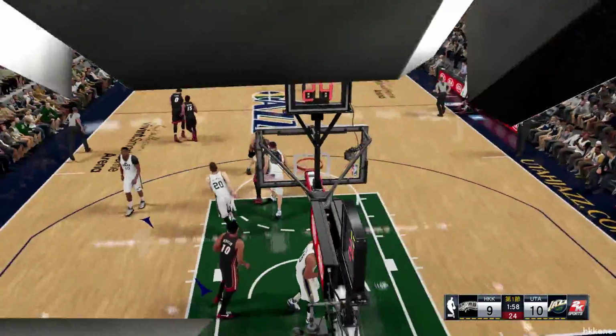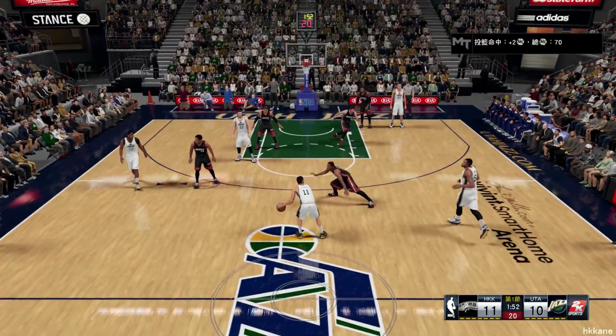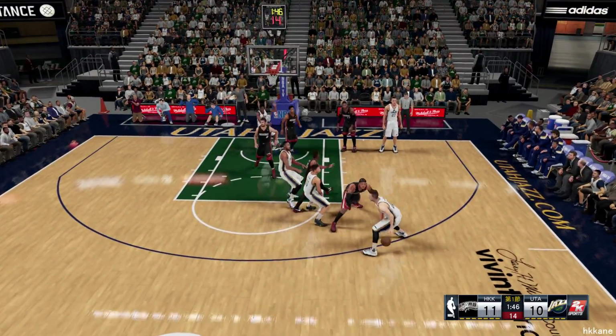DeRozan goes up high for the two-handed dunk. Flush that thing down, young fella. That is a fierce two-hander. Maximum force on that dunk. Favors with the screen. Exum dishes to Hayward.